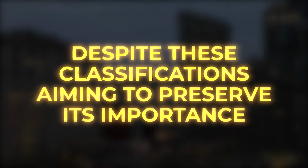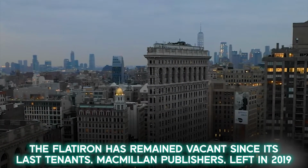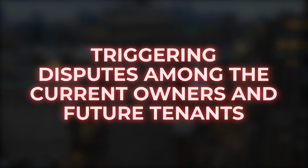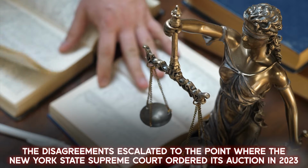Despite these classifications aiming to preserve its importance, the Flatiron has remained vacant since its last tenants, Macmillan Publishers, left in 2019, triggering disputes among the current owners and future tenants. The disagreements escalated to the point where the New York State Supreme Court ordered its auction in 2023.